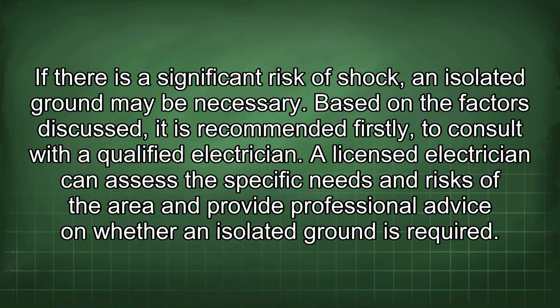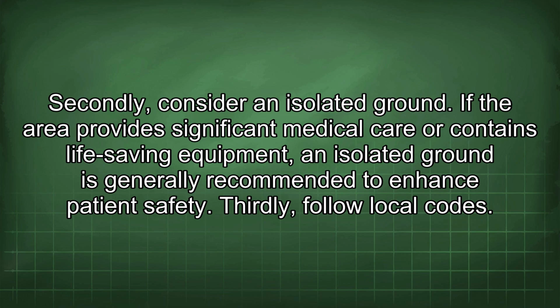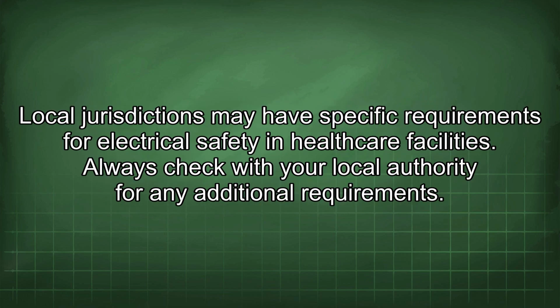Based on the factors discussed, it is recommended firstly to consult with a qualified electrician. A licensed electrician can assess the specific needs and risks of the area and provide professional advice on whether an isolated ground is required. Secondly, consider an isolated ground. If the area provides significant medical care or contains life-saving equipment, an isolated ground is generally recommended to enhance patient safety. Thirdly, follow local codes. Local jurisdictions may have specific requirements for electrical safety in healthcare facilities. Always check with your local authority for any additional requirements.